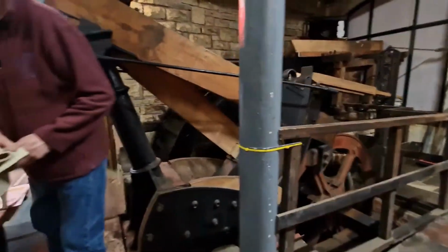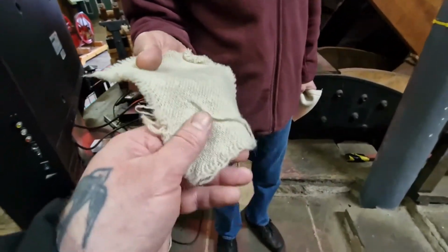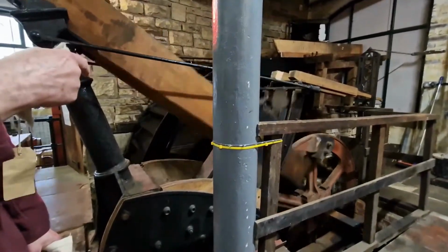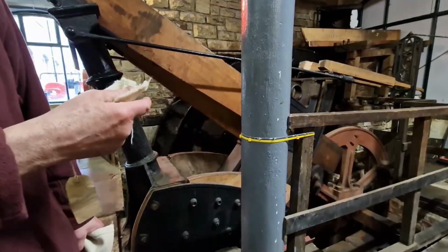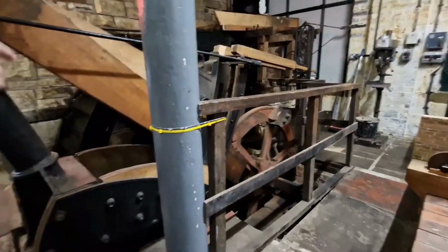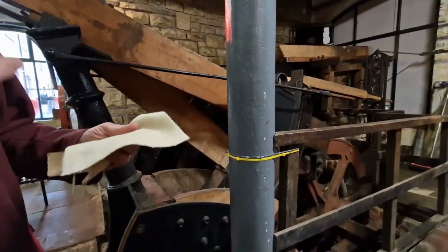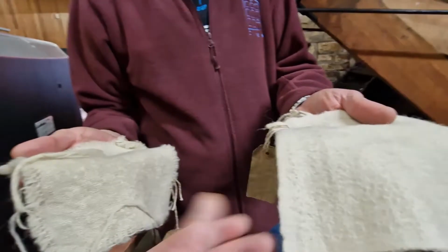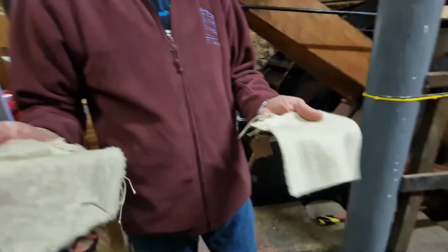So fulling stocks is a way of thickening this cloth that came off a loom from a weaver's cottage. When it's been in that tub with water, full of earth and stale urine, the urine is a chemical that will get the oil out of the cloth. So that will bash the cloth and submerge it into it. And when you took it in a field to dry, it went from that to that. That's really good. Obviously that's thicker, isn't it? So that's the process, thickening the cloth.